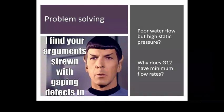That's a good one. What about on a mains pressure system, on a town supplied system? Can someone else think of a situation where you might have poor water flow? It might not be every outlet. It might just be one particular outlet. It might be two outlets. Has anyone encountered this problem?